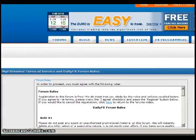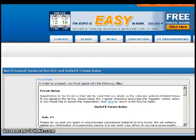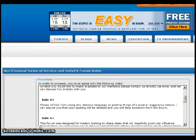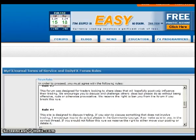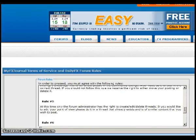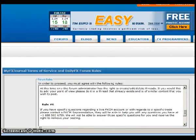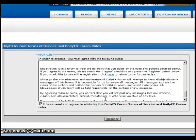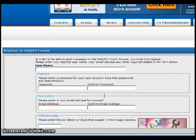And actually first we're going to have some terms of service and DailyFX forum rules. I do suggest reading through the forum rules. Obviously, profanity and spam and things like that are not allowed, but it also gives you insight on how to use the forum and how different traders can use it, in terms of their individual needs. So you would go down to the bottom there. You'd click on where it says I have read all the rules, and then you would go ahead to the formal registration page, and that will bring up here.